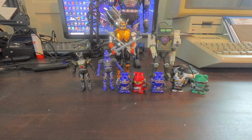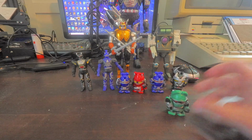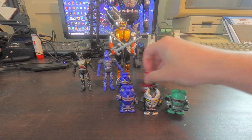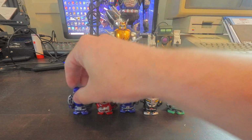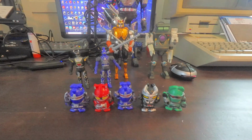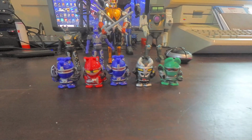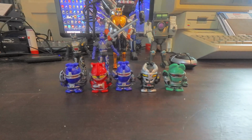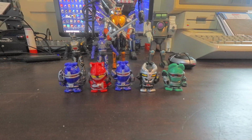Another thing that I got lucky finding on Mandarake, these little chibi guys. I adore these little figures. They're probably one of my favorite B Fighter things that I have. We'll get on their level a little bit. Yeah, they're just absolutely wildly adorable. They came out of the package.